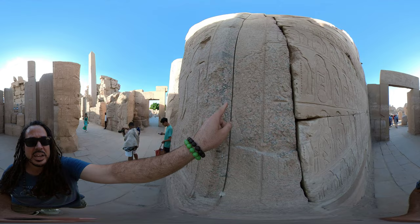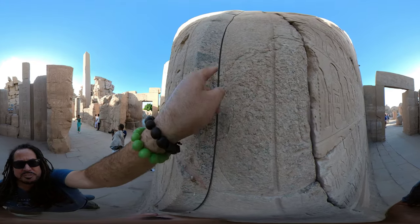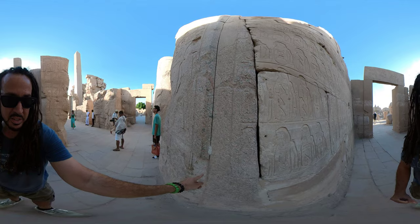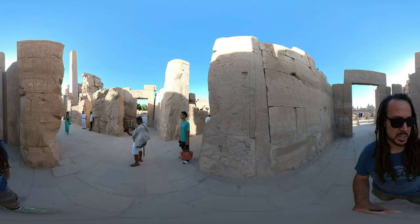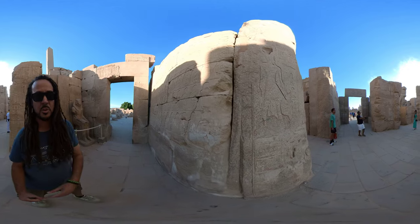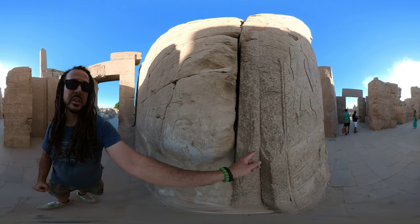This line, this cut, you can see is very precise, a very thin blade coming all the way through here and going all the way down. And there's another example on the other side over here. So the question is, when did this happen?